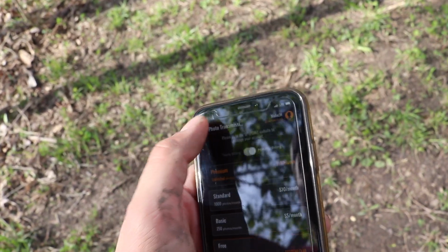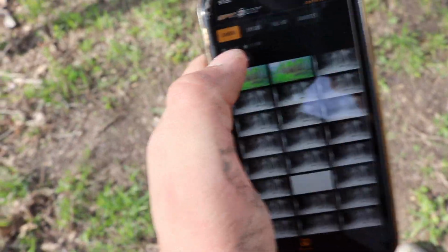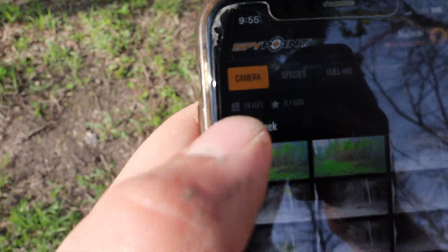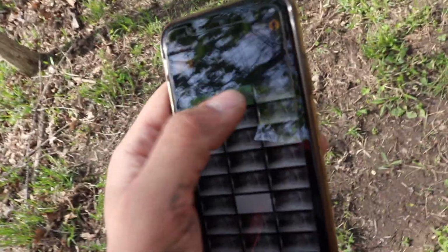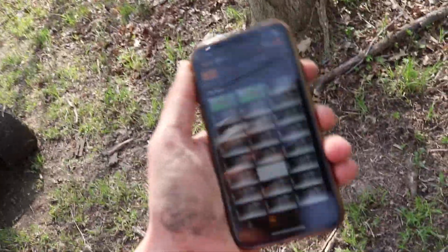Here's the problem. If you want HD photos, let's go to photos. You see this that says you have 14 HD photos left. That's because I had to pay extra money just to get HD photos. And then to get an HD photo, you have to literally select full HD and confirm your request for a photo, and then you have to wait until they send you your HD photo, which is essentially the photo the camera already took that's high quality, but they don't let you see it unless you pay extra for high resolution, which is super frustrating.